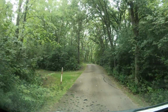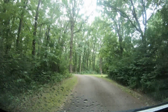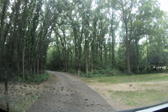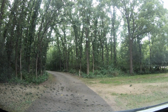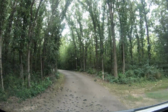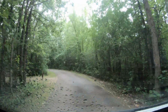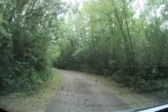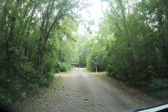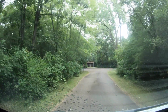323 on my left. 324 on my right. 325, that's a pair of sites together. Now, this pair is also backed up to the road, one of the roads that brings you in here. So right to my right is a road. 326 on my left, and that is a road outside the park. 327 on my left. 328 on my right, 329 on my left. I'm sorry that I really can't see much on these. They're all very basic sites.